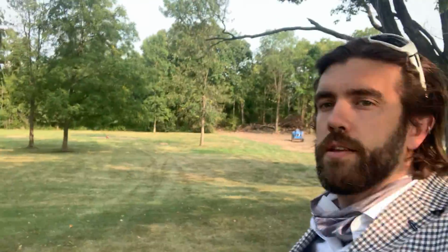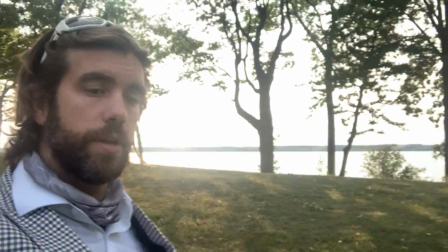But I mean, check it out. It's just really cool. Tons and tons of land, 550 feet of lakefront, relatively level. I'll take you guys down there in just a minute.